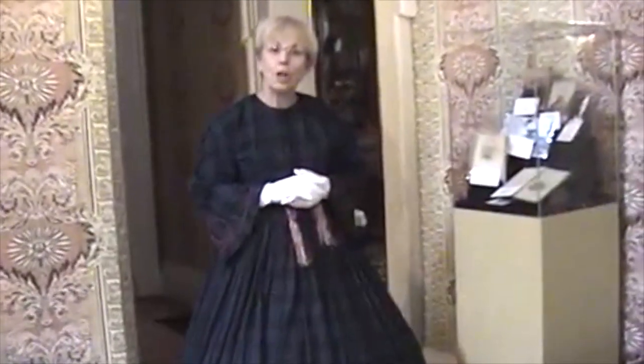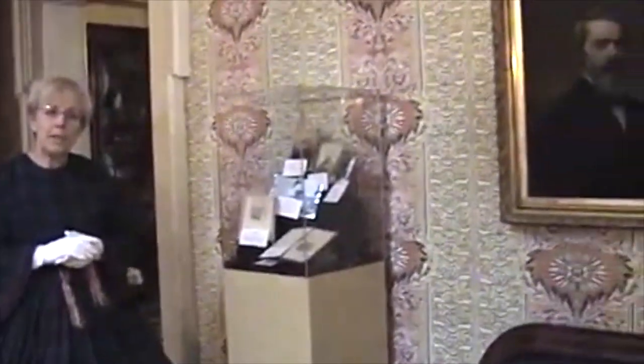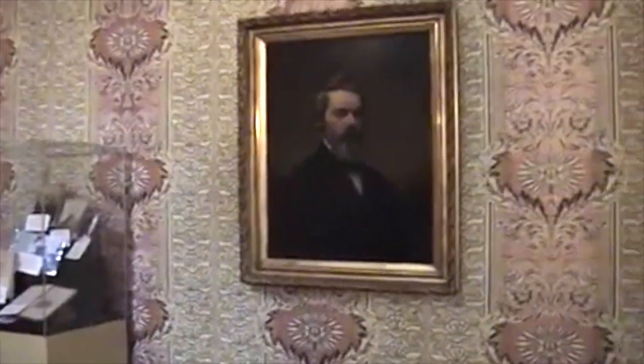The Kelton family was strongly abolitionist, and this home was a stop on the Underground Railroad. We know of one particular family that was sheltered here.